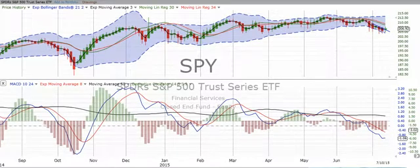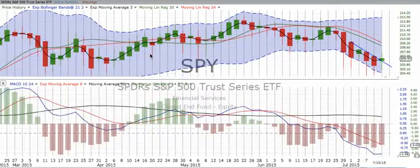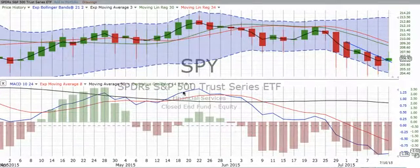Now let's move over to the two-day chart on SPY. This is, of course, the S&P 500. It tracks many times somewhat similar to the IYY, the total market, but of course it's 500 big stocks, and one would expect it would be somewhat similar to that, but not exactly the same.